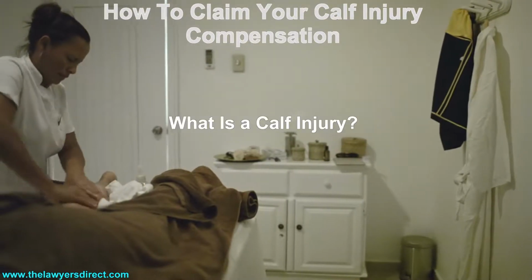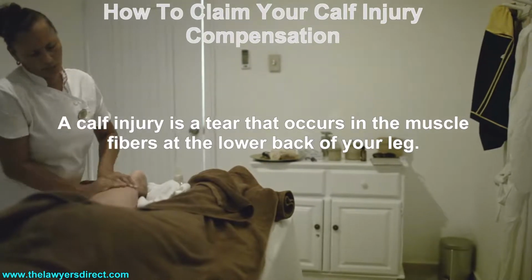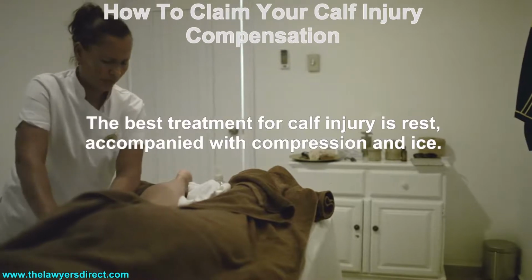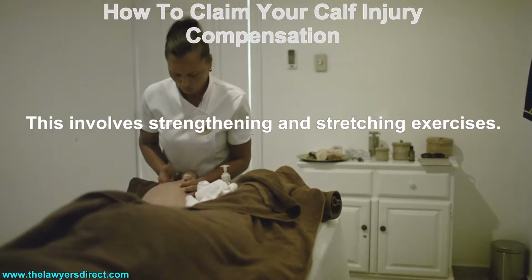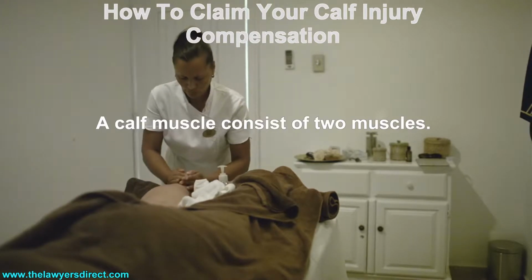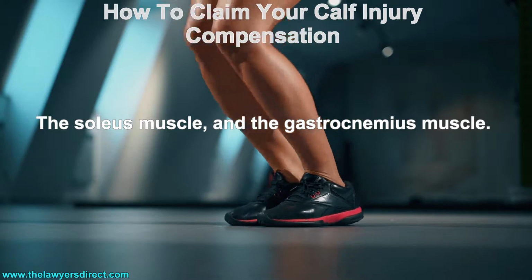What is a calf injury? A calf injury is a tear that occurs in the muscle fibers at the lower back of your leg. The situation can either be mild or severe. The best treatment for calf injury is rest, accompanied with compression and ice. A full rehabilitation program follows. This involves strengthening and stretching exercises. A calf muscle consists of two muscles: the soleus muscle, and the gastrocnemius muscle.